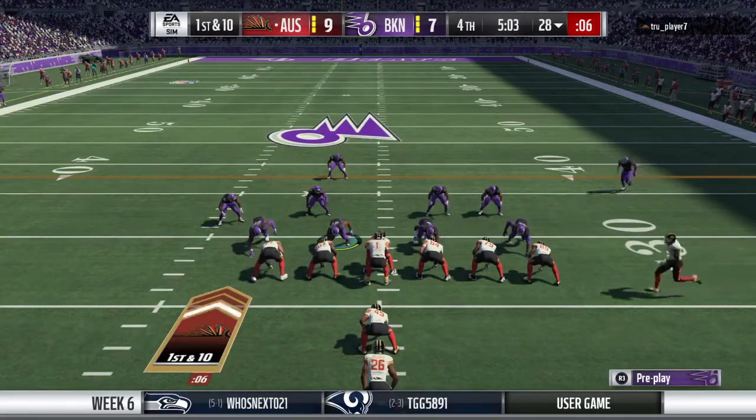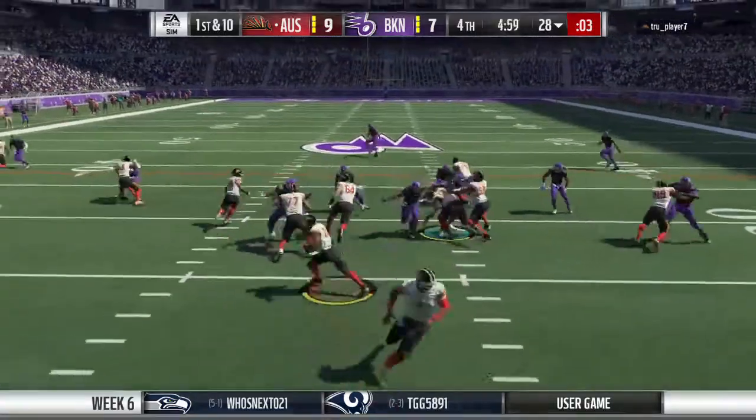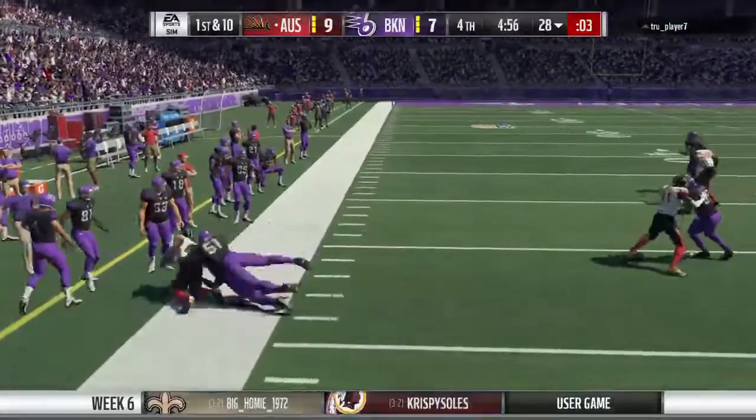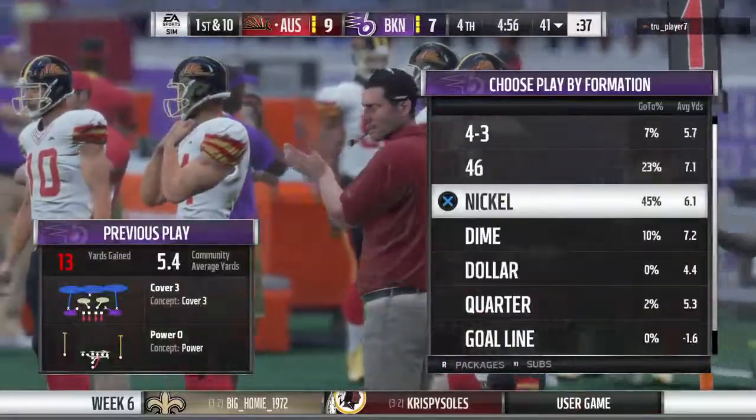They send Parker in motion left. And to give this time to the tailback. Oh, he's got some breathing room. Another nice gain, 13 yards that time, and another first down.